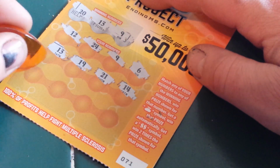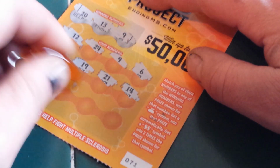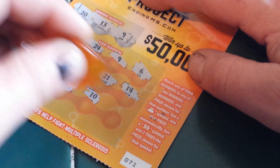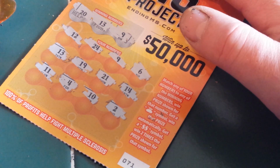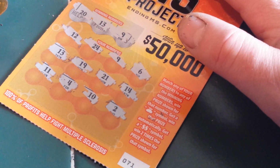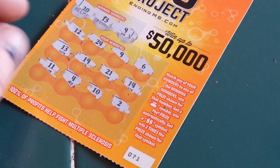14. All right. Final row, we have a 11. Faux banger. Tenski. And a tootski. All right. So we have two winners on this particular ticket number 70, Von. Matching number 9 and matching number 13. Let's get back to this ticket shortly.